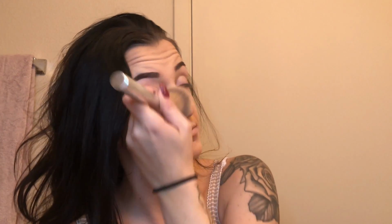Also, I've been thinking about microblading my eyebrows, but I don't know. I like the way it looks on other people, but I feel like I change my mind on what shape I want my brows to be every couple months. So I would get them microbladed and have them straight across, and then in a couple months I'd be like, I wish I had an arch, and then I couldn't because they'd be tattooed on my face. So yeah, knowing my luck, that would definitely happen to me.